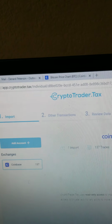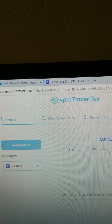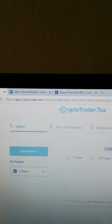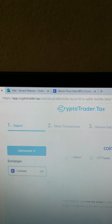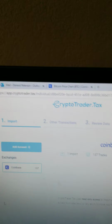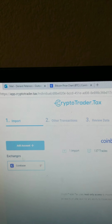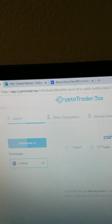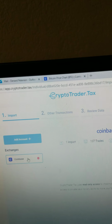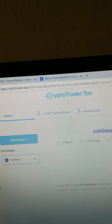Then, well, I already added Coinbase because I'm on Coinbase. This is pretty much the only way I buy cryptocurrencies, and I don't use any other exchange. But some of y'all probably do use other exchanges and would have to add those. When you first sign up, it'll give you different options, and Coinbase will be one of them, and that's how I signed up.